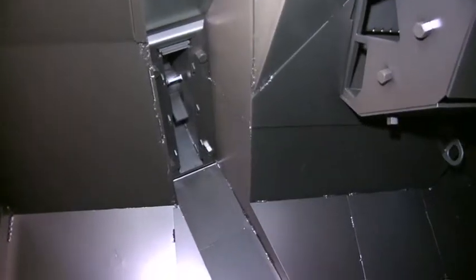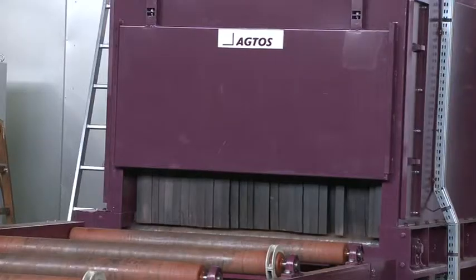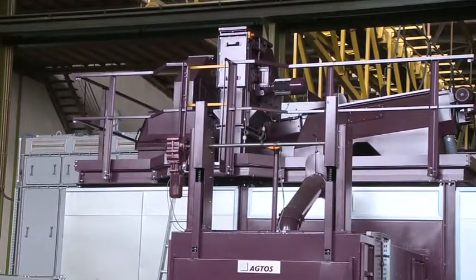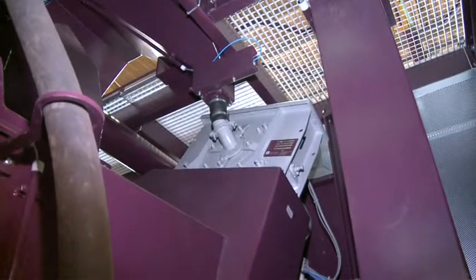The blasting cabin, which is made of hardened manganese steel, has a variable entry vestibule that will accept workpieces with heights of up to 1,100 millimeters. High-performance turbines, Type 363, are aimed at the transiting workpieces from above and below.